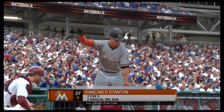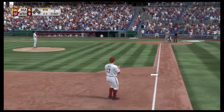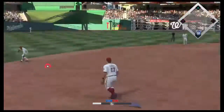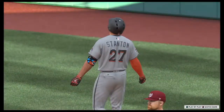Digging in and looking for more, Giancarlo Stanton. He's looking for hit number 3 here in this at-bat. Hey, let's go right here. Drilled on the ground to short. Played on the backhand. Throw on to first for the out, and that is how the 9th inning gets underway.